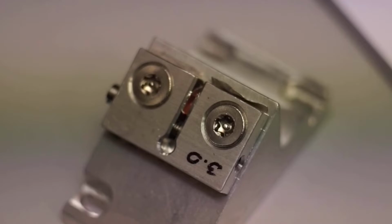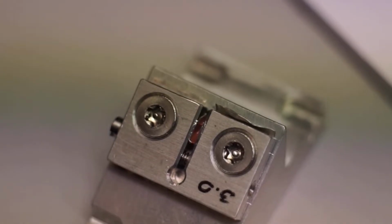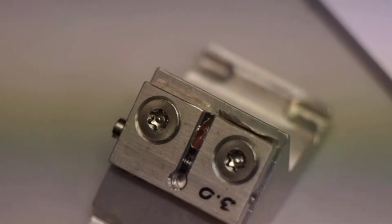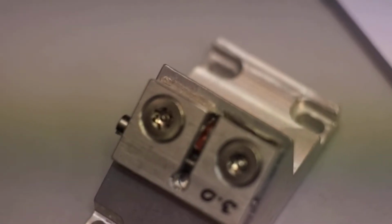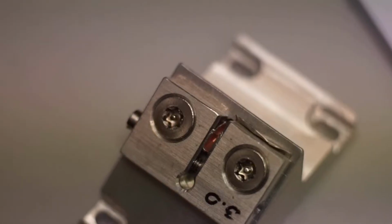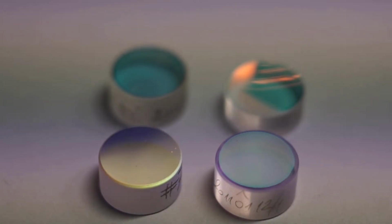Here you can see a close-up of how the crystal is mounted. As you can imagine, when operating the laser, the crystal gets very hot while we permanently focus a pump laser on it. So what we need is a good cooling system. And you can see that we wrapped the crystal in indium foil to better dissipate the heat. In the following, we want to show you optical components we need for building our cavity.